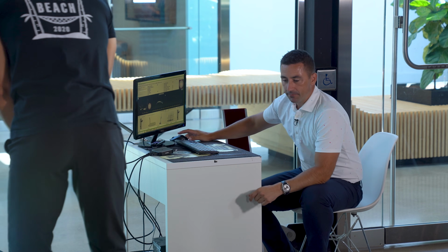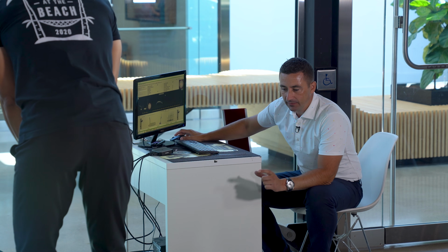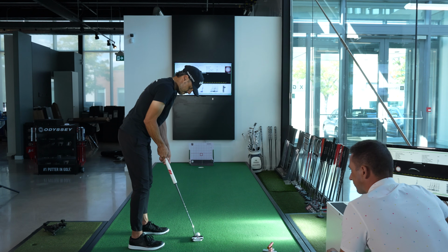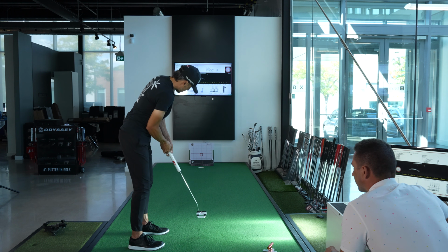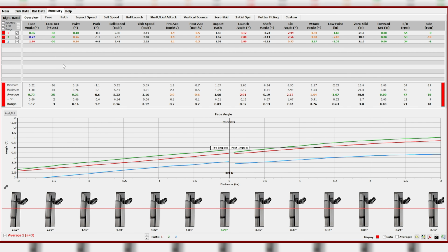Okay. Give yourself a little tiny step back. And give me a little bit more into it again. Right here. Yep. That was pure. That was so good. Really, really consistent on the face rotation, J-Dub. This is a great shape for you. We talked about this being exactly the shape of the Odyssey in terms of the dimensions. It's just a different alignment aid.